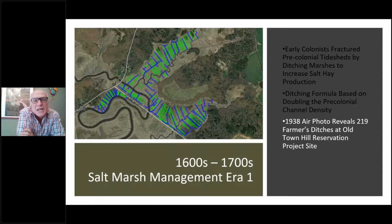Next picture. This is essentially recapping what happened at our first site, the 85 acres at Old Town Hill, using our air photography and what we can dig up and literally ground truth. All of these ditches you see here in green and blue would have been what the farmers had created, and there are literally 219 of them. What we're planning to do here, by the way, is remediate what you see in green. Everything in blue will remain open as the primary channels. The marsh does need to flood and drain, so we can't eliminate all of that infrastructure.